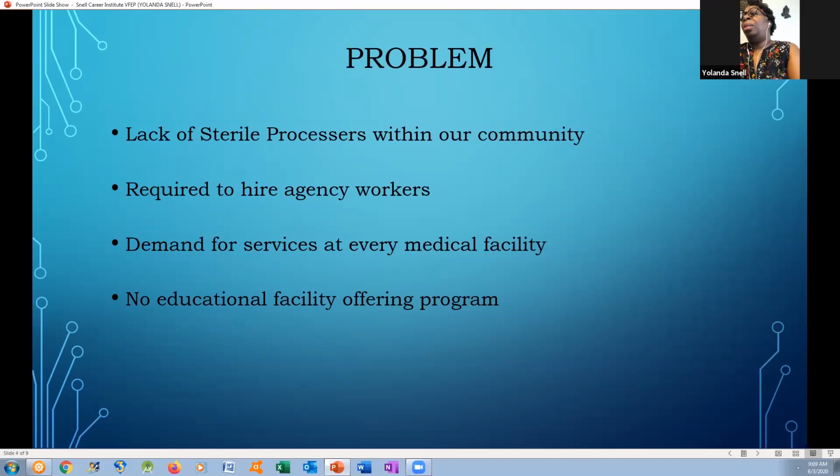Throughout the process, all the hospitals here have to hire agency workers. These are people who, they're great people, but they're coming from other states. And when they leave, they're taking their money and their profits to their own community. Meanwhile, we here in Pensacola have a lot of communities that are empty buildings, closed companies. We really need to put the money back into our own community.